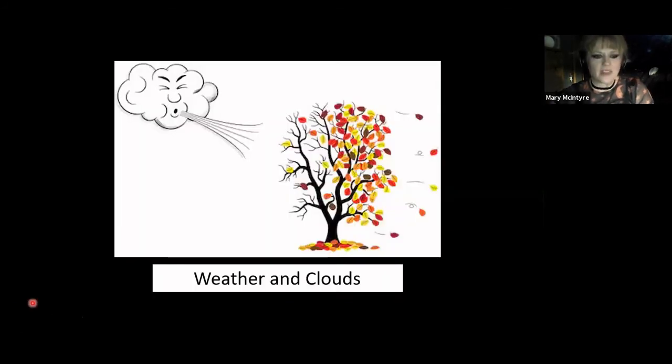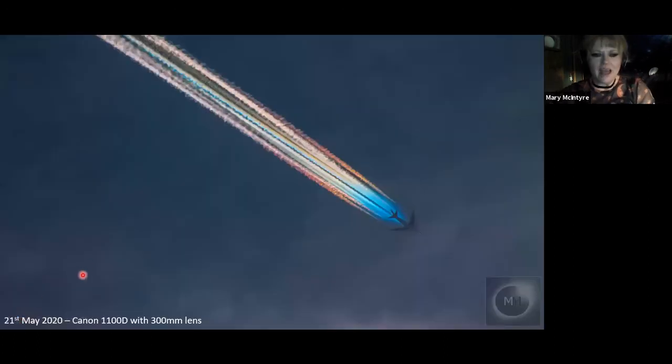So beautiful. Final section I'm going to talk about is weather and clouds. Now, I know as astronomers, I'm not supposed to like clouds and not supposed to like extreme weather, but I actually love photographing weather phenomena as well as astronomy stuff. And some clouds are very, very interesting. Something I have been after for years is iridescence in aircraft vapor trails. Now, aircraft vapor trails are just water. When I shared this picture online, you will not believe the amount of chemtrail stuff I got thrown at me.